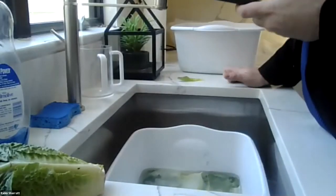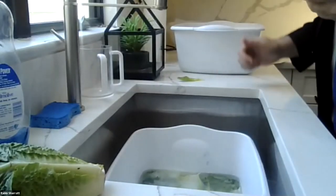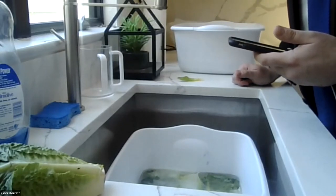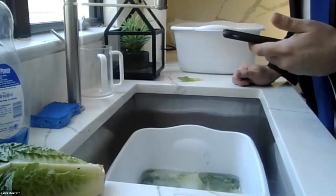Rabbi Elif, if you could zoom in, if you could highlight my phone for a moment, I'd appreciate it. Rabbi Elif?